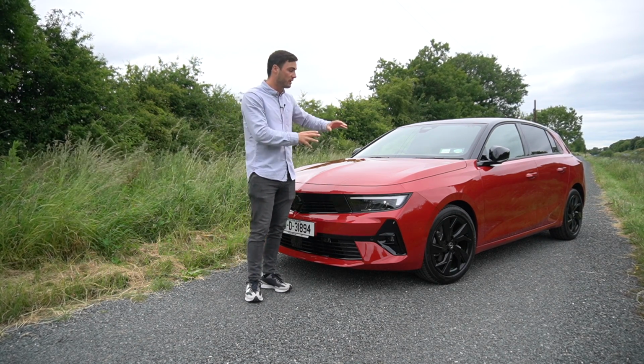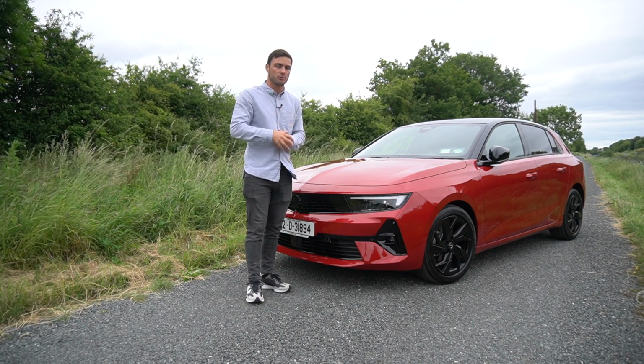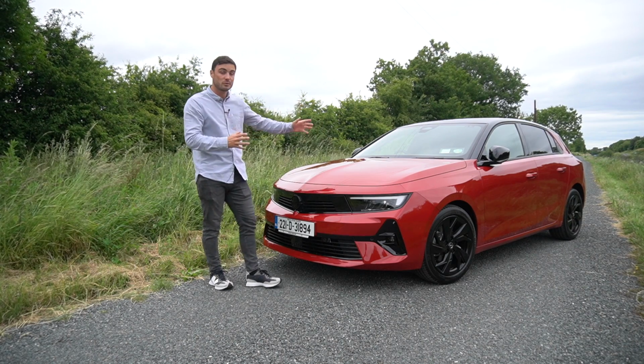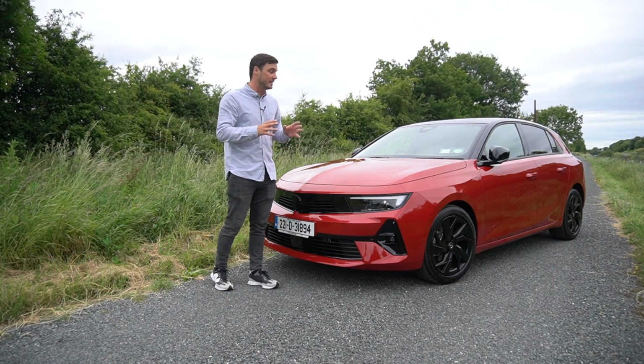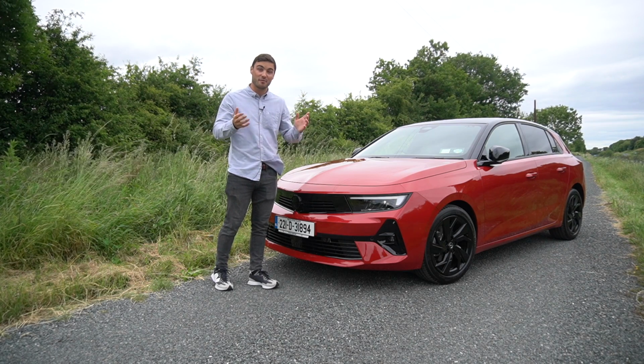In terms of the price for this one, spec'd as you're seeing it on camera, it's a touch under 32,000 euros. And as a whole, I have to say, it looks well, it drives really, really well. The seats are very comfortable and it's nice to be able to have a manual one.